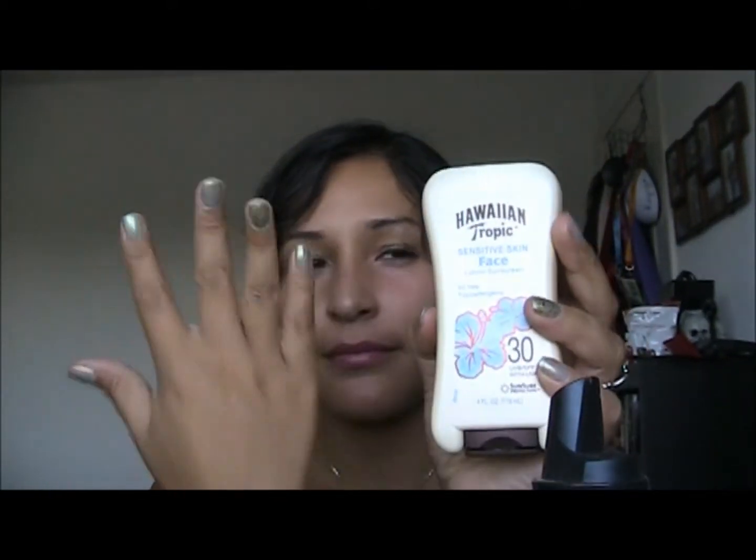Another product that I have been loving is the Hawaiian Tropic face lotion, because I opted for a face lotion because when I apply the regular, did I just call this lotion? I meant sunscreen. Yeah, let's go with sunscreen. The Hawaiian Tropic sunscreen. This one's for sensitive skin, which I didn't see on the original one, but it's sunscreen. It's 30 SPF with UVB and UVA. It's oil-free and hypoallergenic, which I don't need it to be, but it couldn't hurt to not have any of those ingredients.